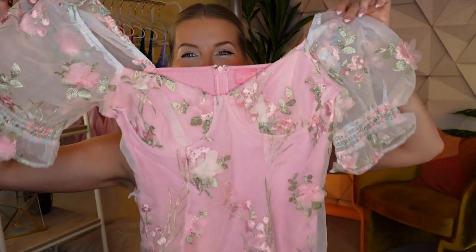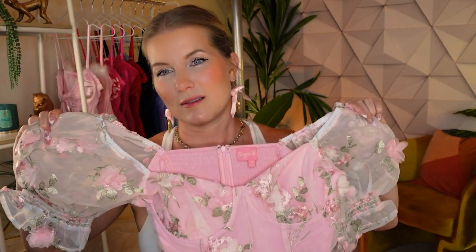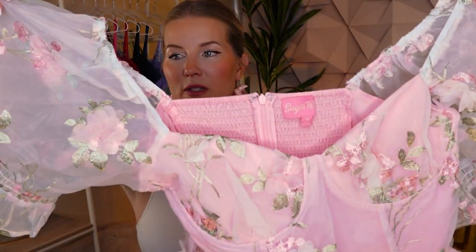Okay, this next one is also adorable. It almost gives me like 90s vibes. I don't know why, but it does. This fits like a glove, perfection. I love the puffy sleeves.